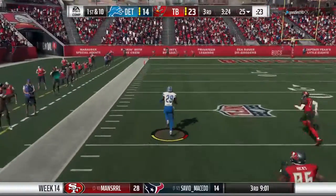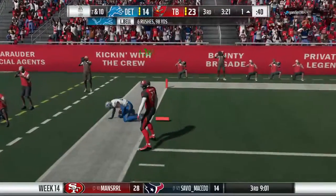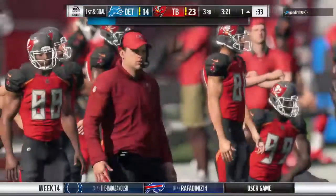Le'Veon Bell, it's a foot race. 20, 10, 5. It's a big run that time by Bell. 74 yards.